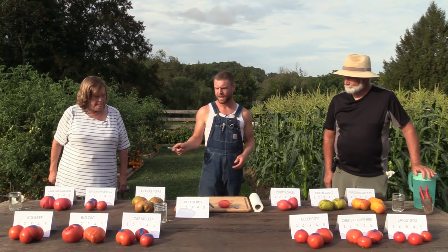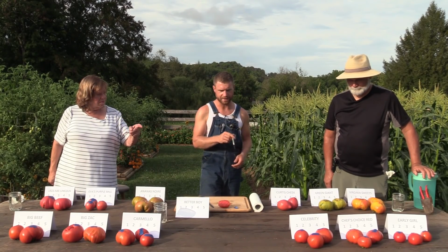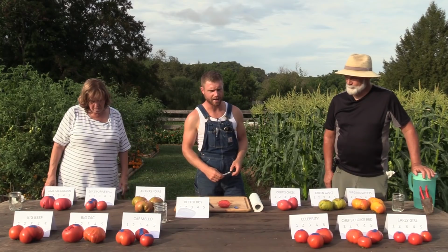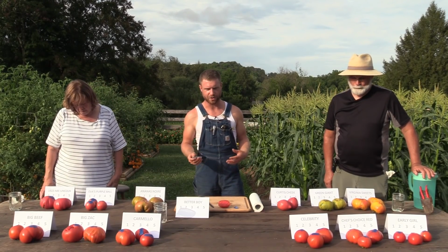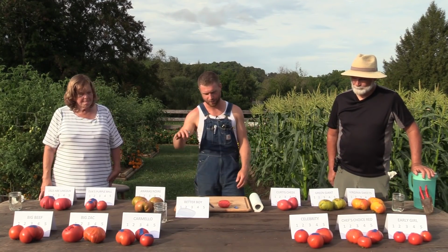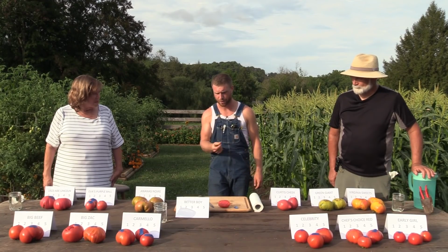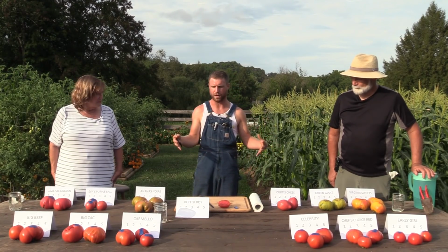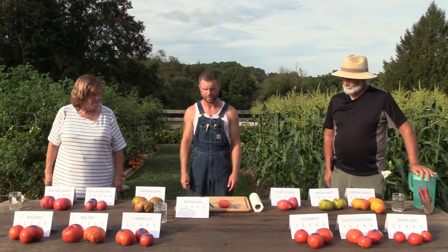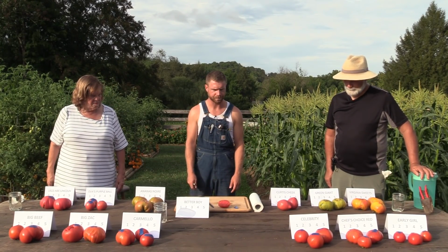Now, these are all indeterminates. I didn't mention that. Every variety on here is an indeterminate except for Celebrity, which is like a semi-determinate. But the Celebrity is a good choice. That is the smallest tomato plant on the table. It only really gets about 3-4 feet tall. But it doesn't give you a super quick flush where everything ripens all at once. It does kind of stagger its fruiting a little bit later on in the season. But everything else is indeterminate. It'll just keep on going.